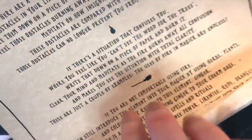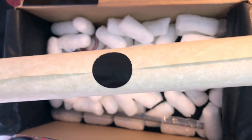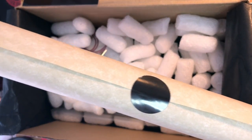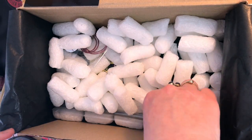And yeah, just general information about what's in the box and how you can use that in magic, really. So I don't really use these, but they are cute, and especially if you were just starting out on the path, it'd be nice to collect these all together. That would be a cool collection.